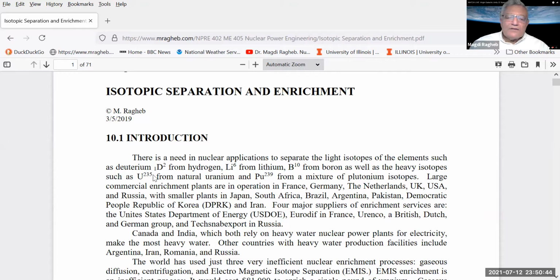uranium-235 in uranium, and we can increase that level to the 90% for naval propulsion, or for, well, that's for weapons too. 20% is the limit for research reactors according to the Non-Proliferation Treaty and the IAEA. If we use the CANDU type of a reactor in Canada, or the heavy water reactors, we are doing enrichment, but not enrichment by the heavy elements. We are doing enrichment of the light element, in that case, deuterium in hydrogen. On Earth, deuterium ratio to hydrogen, the D/H ratio, is 650 parts per billion.